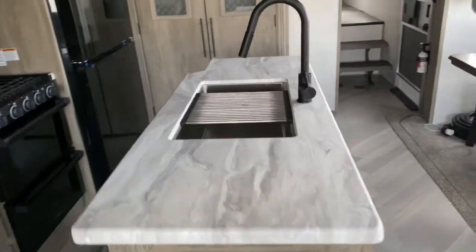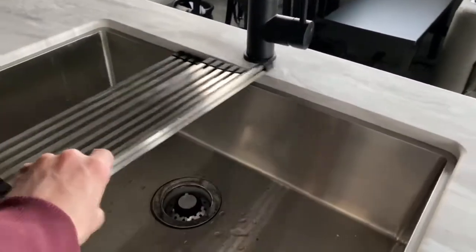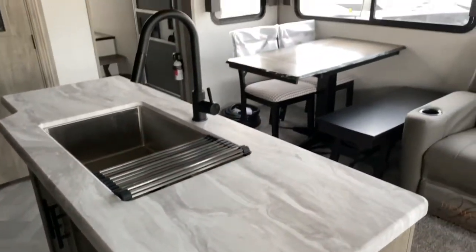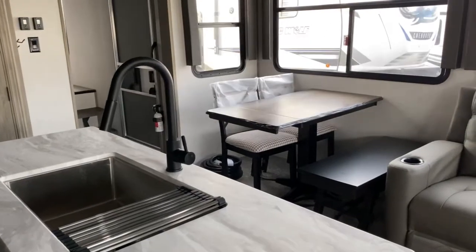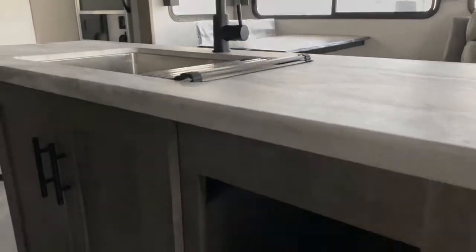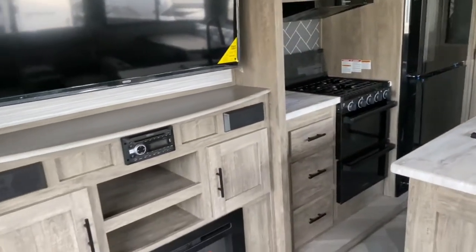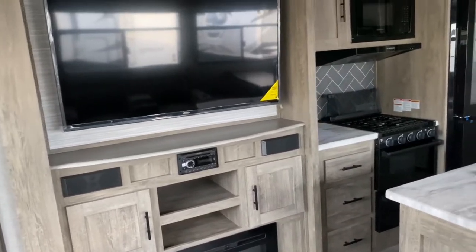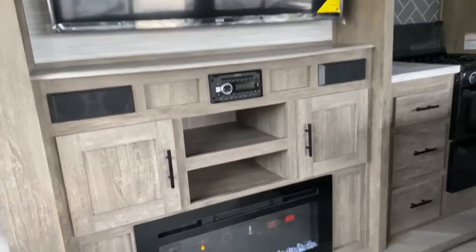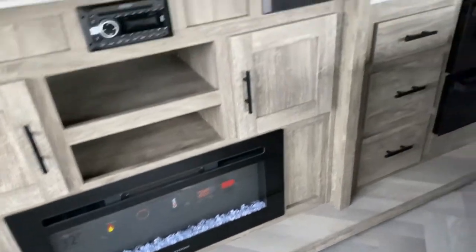You've got a large single basin sink with this drying rack here. You can use that for a drying rack or place to stack things. It is pretty sturdy. It does have a pull-down sprayer. And then you've got some more storage down here. Before I get to the stove and stuff, here's your entertainment center. All of this is on your kitchen slide. So you've got your TV, radio, some cabinetry, and your Greystone 32-inch fireplace.